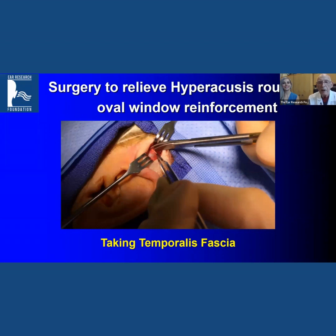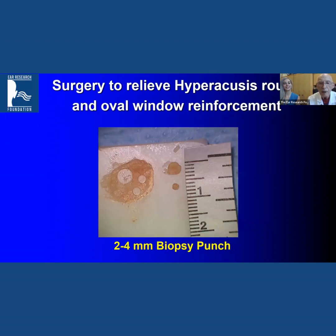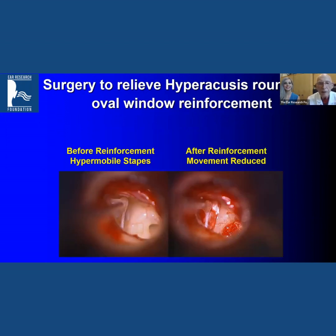So this shows the first surgery for hyperacusis, which is noise intolerance. We've operated about 75 patients now with good results in many patients. And what we do is take a little bit of fascia, which is tissue over the muscle right above the ear, and we make little round circles of this fascia that we'll place in the middle ear. And I'll show you that now.